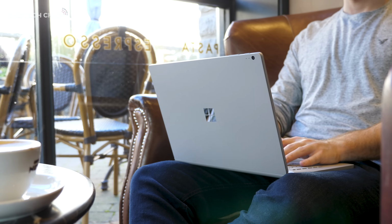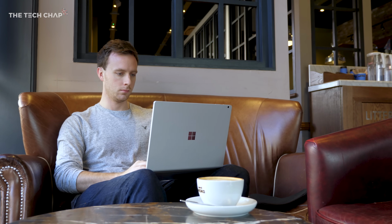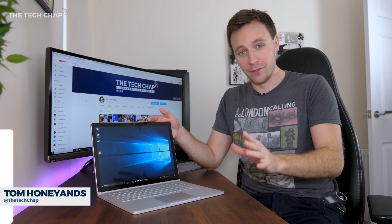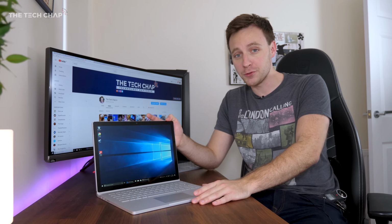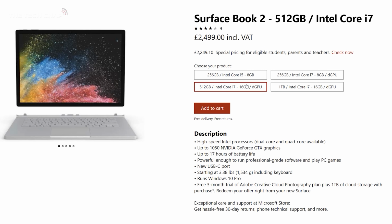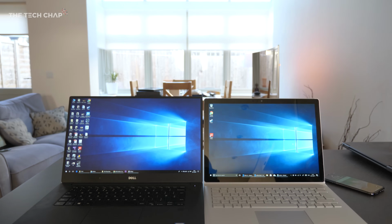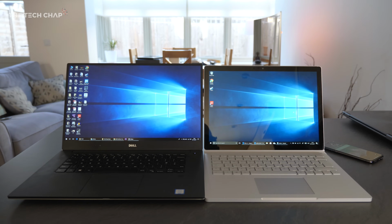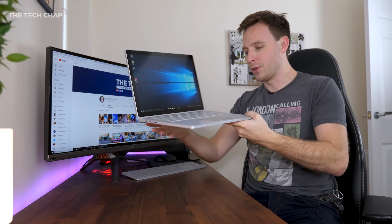So I've been using the new Microsoft Surface Book 2 as my main laptop for the past couple of weeks. The entry-level model will set you back £1,500. The one I've got here is £2,500 and it can be spec'd right up to £3,000. This is crazy money and puts it right up against the likes of the MacBook Pro 15 and also the high-end Dell XPS laptops.